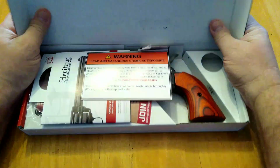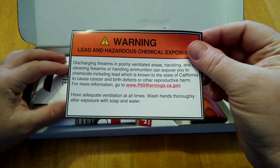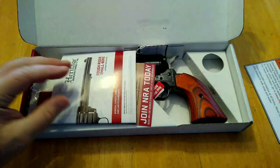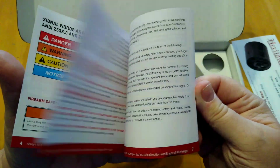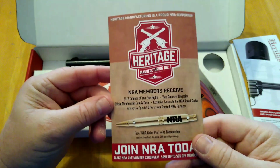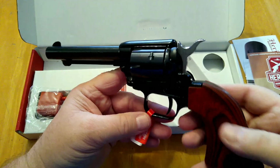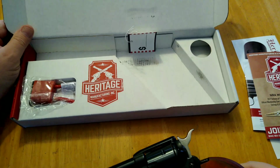So inside the box here, we have the standard Heritage paperwork. Lead hazard warning. Here's the free shipping on the Magnum cylinder offer. That's in all of them. Here's your manual. Just a basic manual. Nothing too elaborate there. NRA today. And your gun lock, and then the gun. So this is the base model 4-inch, and of course it comes with the lock there.